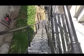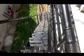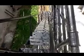Okay, this is Fire Escape Engineers. This is the inspector summary video. This is a pre-existing non-conforming fire escape. This is Fire Escape Engineers, 866-649-0333. This is pre-existing non-conforming.